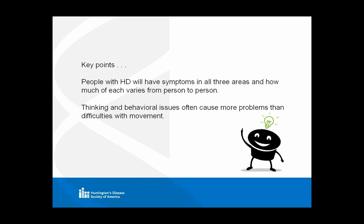What we really want for you to take away from this review is that people with Huntington's disease will eventually have symptoms in all three of these areas, but how many of each characteristic will vary from person to person. No two people with Huntington's disease will ever present in the same way. It is often the thinking and the behavioral issues and not the movement issues that cause the most problems.